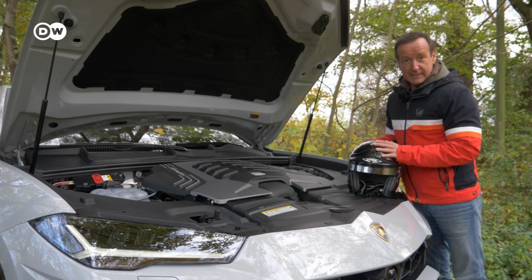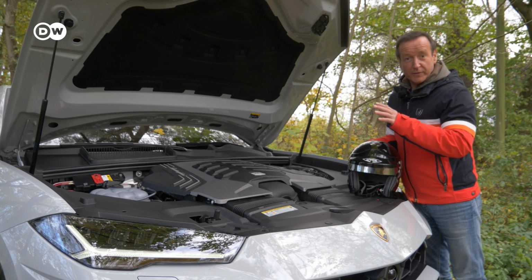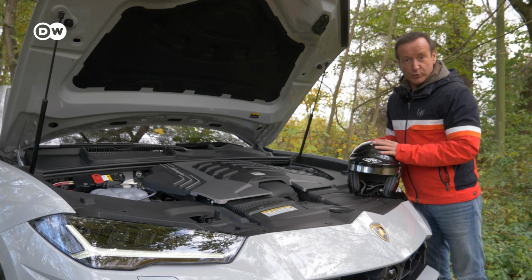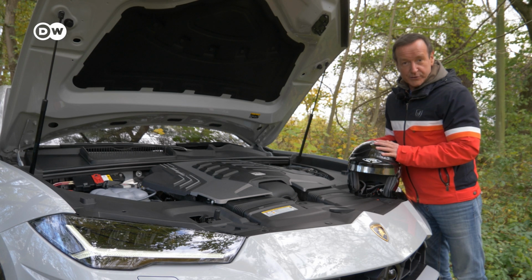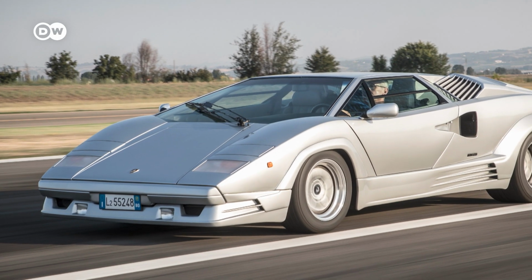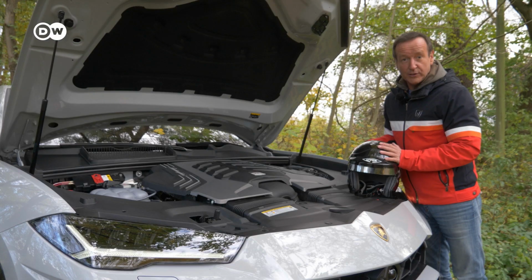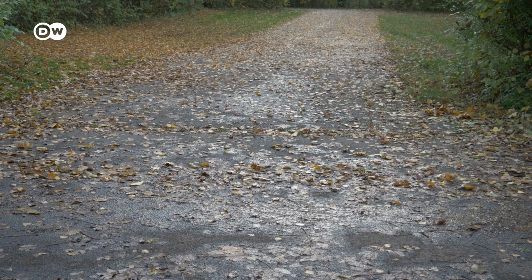It was planned as a successor of the US military Jeep, but the Humvee got in the way. Nevertheless, there have been more than 300 units of the LM002, which had the 12-cylinder engine of the Lamborghini Countach and was the fastest SUV in the world at that time, with a maximum speed of 223 kilometers per hour.